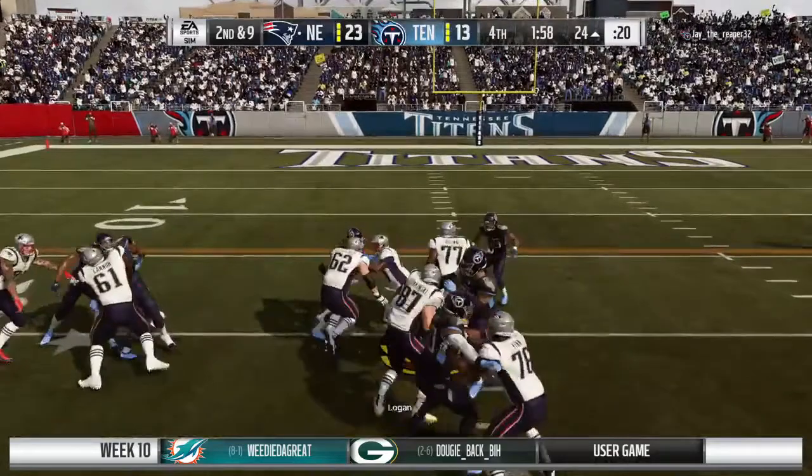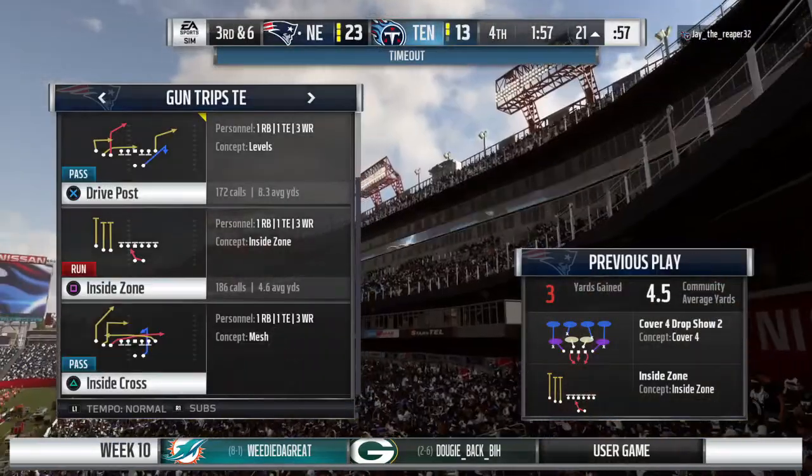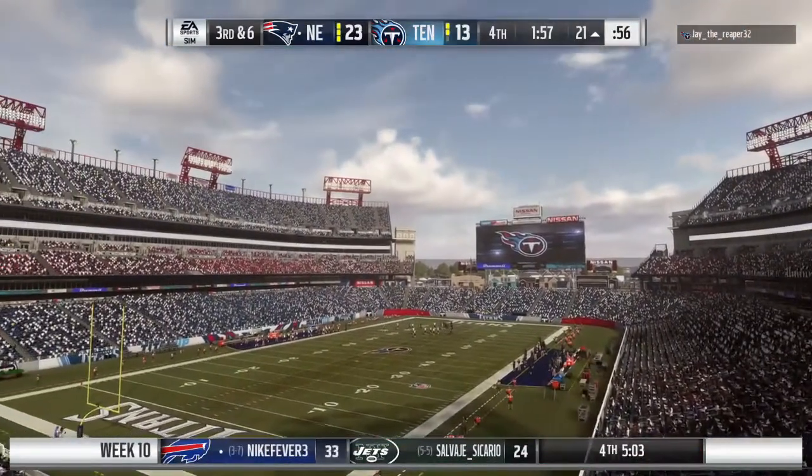They'll run it now out of the gun. And he'll be taken down near the 20, at the 21. And now we'll see a timeout used on defense as they stop it right out of the break, with 1:57 to go in the ballgame.